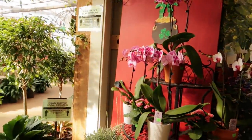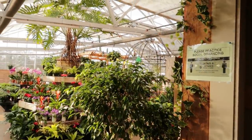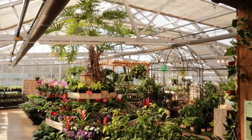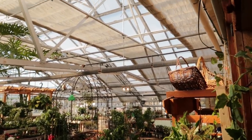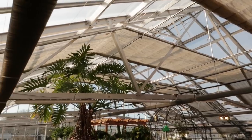It's so warm today, and then of course in the greenhouse it feels really like summer. It's just so nice to be around so many green things. And that big palm, I can't recall what variety of palm that is, but I know it's been here forever. If anyone knows what variety that palm is with that type of leaf, say so in the comments.